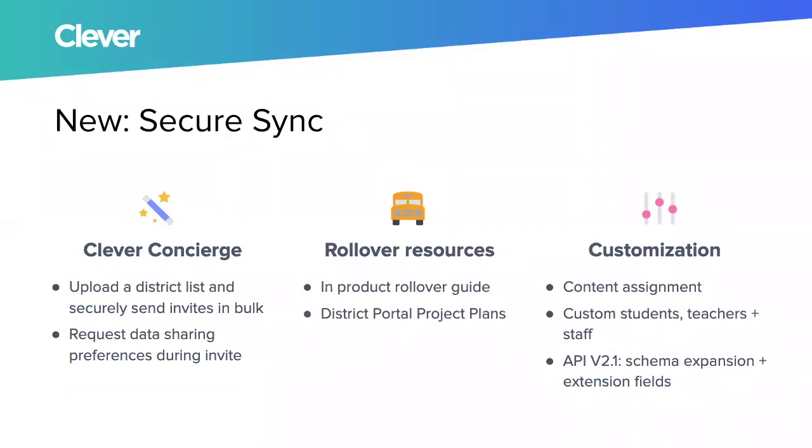Lastly, we rolled out a new API, version 2.1. We've expanded the schema. So for example, there are now additional grade levels, like transitional kindergarten. There's now a non-binary gender option. And we now have this really powerful tool called extension fields. So if there's data that's not being pulled in by Clever today, exists somewhere else in the SIS, or maybe just exists somewhere else, period, the district can work with our teams to upload that via an extension field. Almost think of it as another column, for example, in the data they're sending us. And you can now consume that over our API.